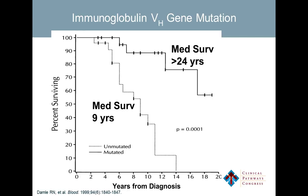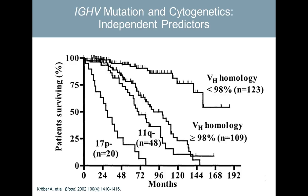And this remains a very, very significant prognostic factor to the present time, although there's some question whether it may be changing with novel agents. But the follow-up is still too short to know. And so if we put together our chromosome abnormalities and our IGHV, we see that 17p is the worst in terms of survival, followed by 11q, which is widely variable and in many cases worse than unmutated IGHV without 11q, but in some cases about the same. And then the mutated IGHV are the patients out there on the right doing very well.